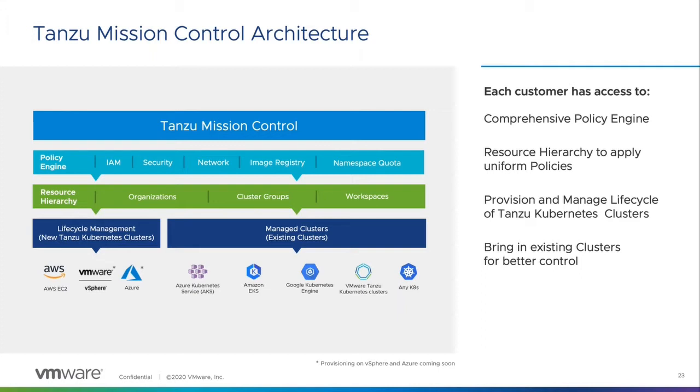We also have security policies that allow operations teams to impose constraints on clusters that define things like what a pod can and can't do, and which resources they have access to change. We also have network policy, which allows you to use pre-configured templates to define how pod communication is limited between namespaces or even between clusters and other networking endpoints. We also have image registry policies. This allows operations teams and even developers to control what image registries are supported for pulling container images to run.